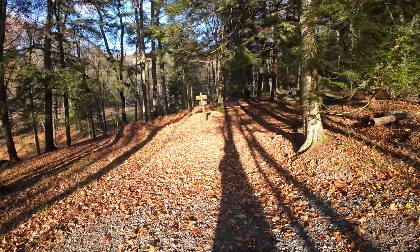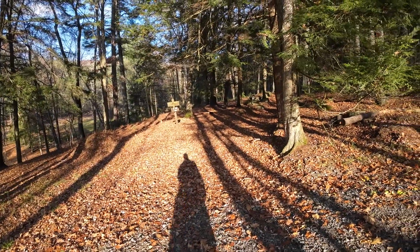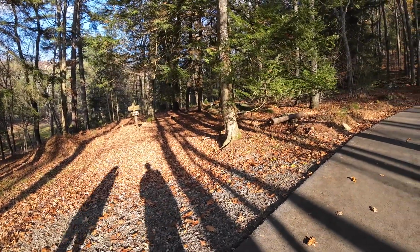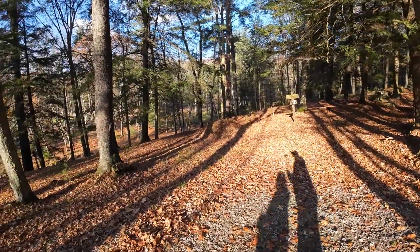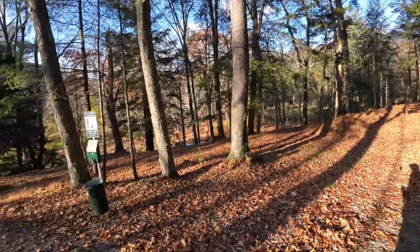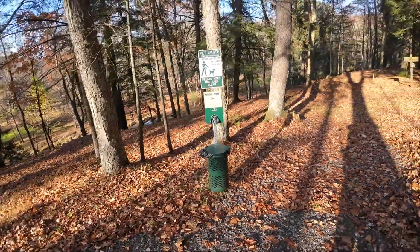And here's the Clear Creek Trail and Oxshoe Trail. I think the Oxshoe Trail is like a nature trail or something. Yeah, there's an information station. And our truck is straight ahead. And of course they've got pick up after yourself, please.